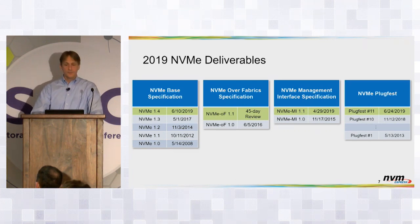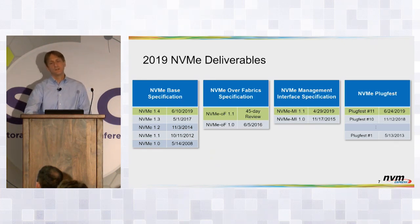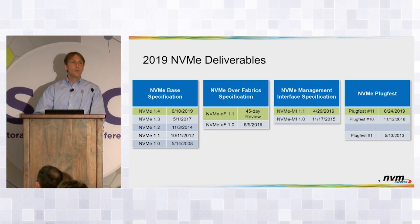We've continued with our PlugFests. We had PlugFest 11 in June of this year. In that PlugFest, we have an integrators list for NVMe. We also have a separate integrators list and compliance program for the management interface. So we're testing that. We have tests for NVMe over Fabrics, and we also have tests for NVMe over TCP.